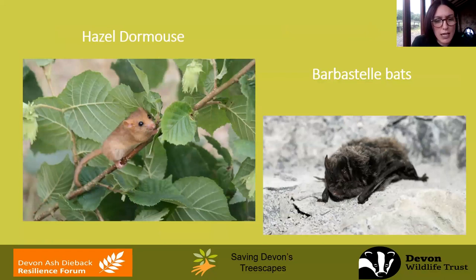So, another two key hedgerow-reliant species: the hazel dormouse and barbastelle bats. As we mentioned before, dormice are a European protected species. They're incredibly rare and vulnerable to extinction in the UK. The total population in the UK is quite unknown, but there has been a long-term decline in the number and range, quite largely due to inappropriate hedgerow management.